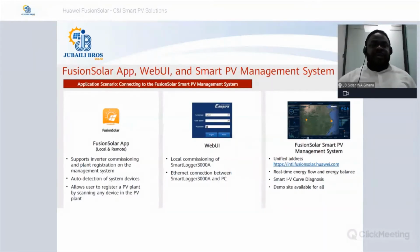Good. Now let's come to the management system. Take note, I mentioned earlier that Huawei has tried to make their inverters touch-free as much as possible. We don't want you to touch the inverters, and this is in order to prolong the lifespan of the inverter. So everything has been moved online. So if you are employing a smart logger for your project, that smart logger needs to be commissioned within your project. So to commission the smart logger, you need this interface.